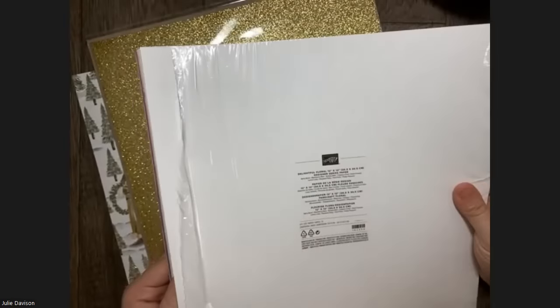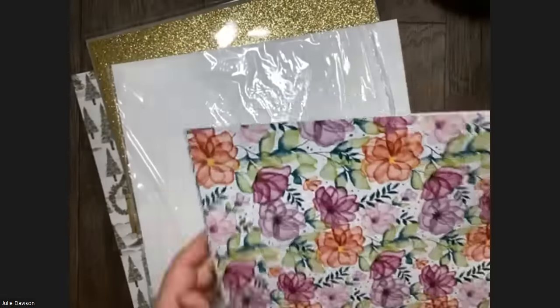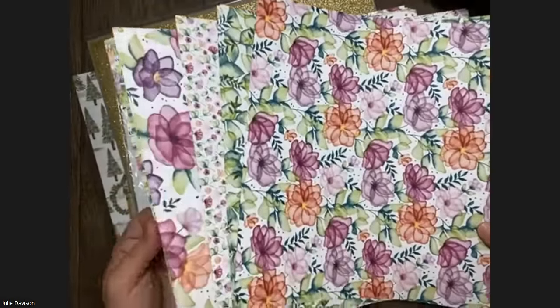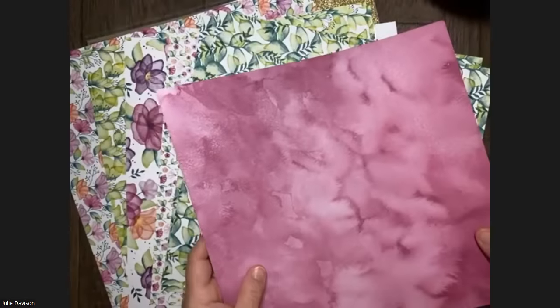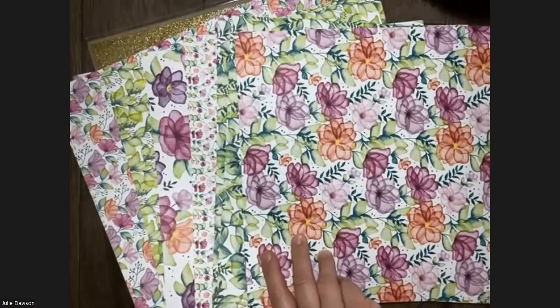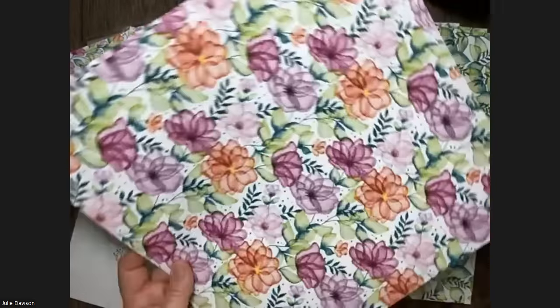This one is called Delightful Floral. It's item number 162356. This coordinates with the Translucent Floral bundle that we used recently in our stamp along. I think the colors are so beautiful in this designer paper. I see some Berry Burst, Blackberry Bliss, Shaded Spruce, Calypso Coral, Lemon Lolly, Parakeet Party, Pool Party, Bubble Bath, Fresh Freesia. So gorgeous. On one side we've got that beautiful floral pattern, and on the other side, kind of a watercolor wash background.